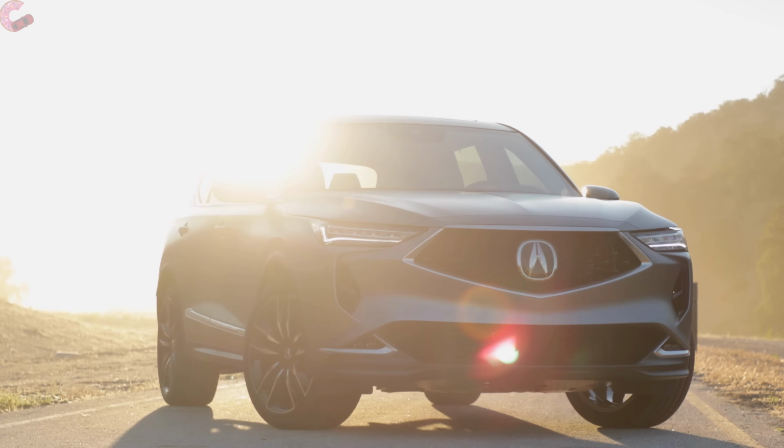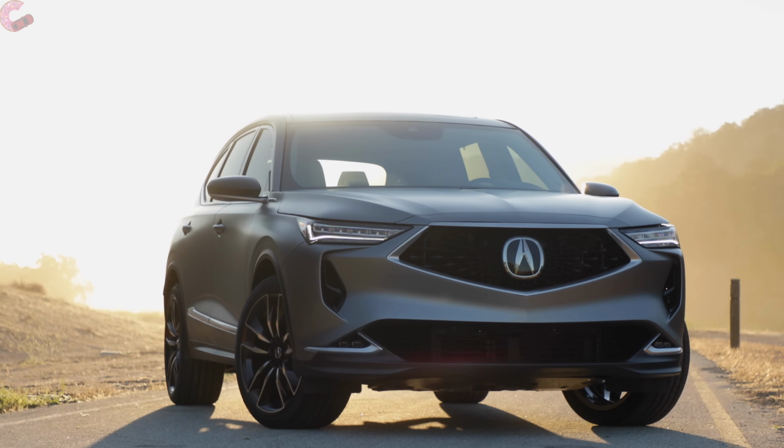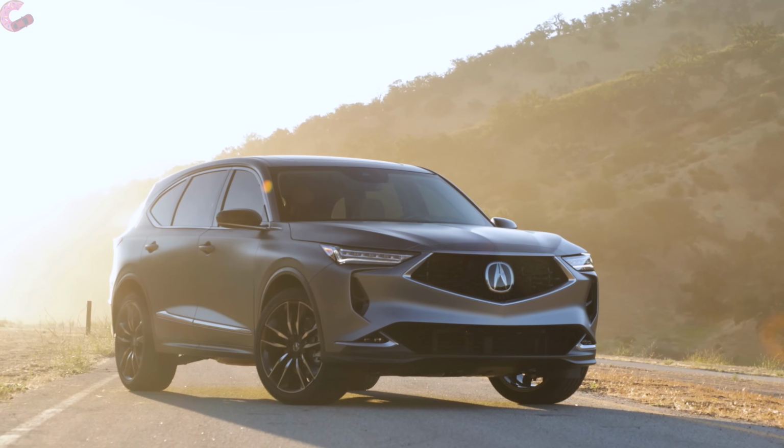It's been a while since you've been here for a virtual car unveiling, but now we're here for a very, very important vehicle. The Acura MDX is going to be all new for 2022, and it is bringing a lot of new technology, updated exterior styling to America's best-selling luxury three-row. So let's go ahead and check it out.